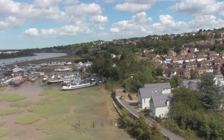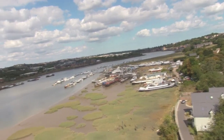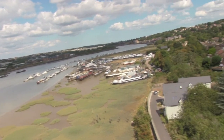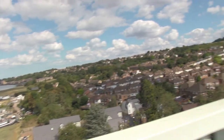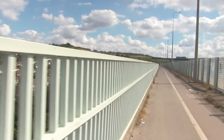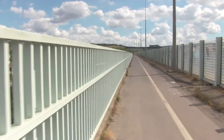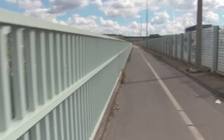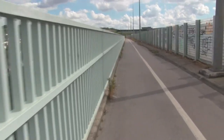Garden of England. It's rather pretty, isn't it? It's a nice view. Yeah. Nice view indeed. It'd be nice if we could get down and see the structure of the bridge.